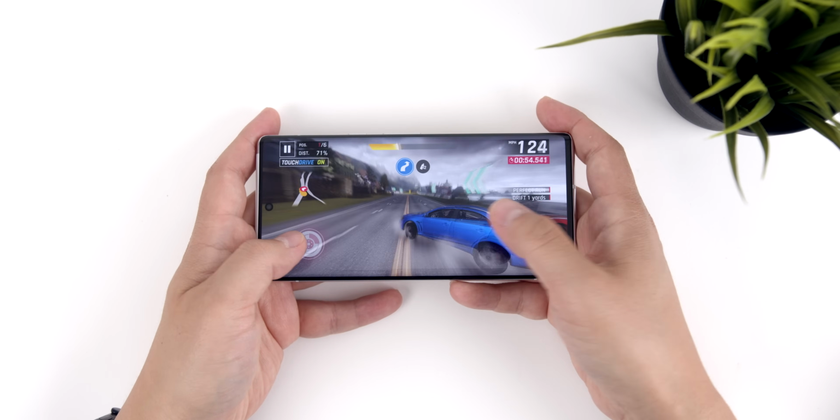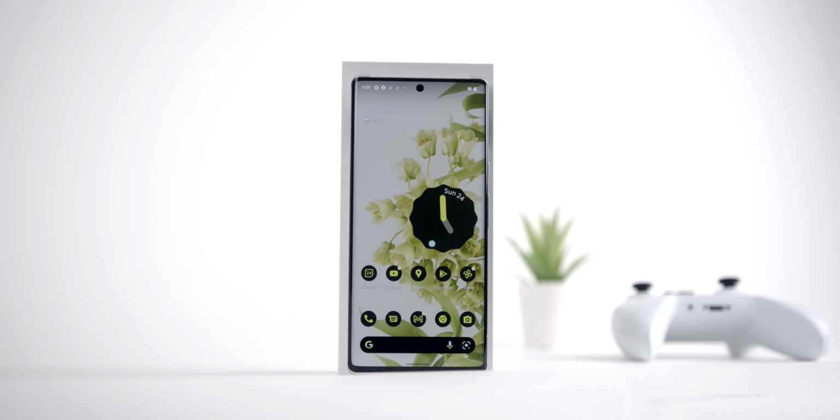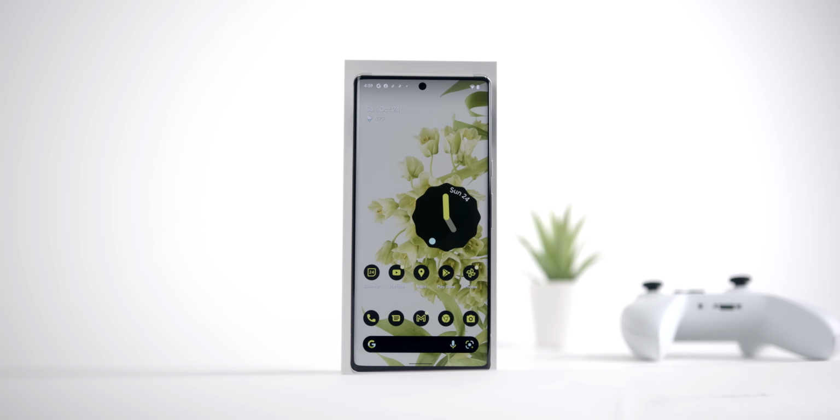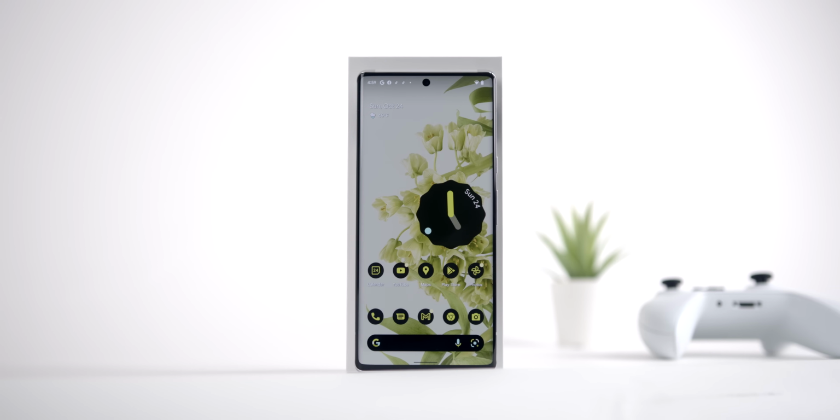And man, with all that said, I'll be honest, I'm kinda surprised at how well Google executed on this. Pixels are notorious for always having some glaringly awful component to it, so I wasn't exactly holding my breath when leaks about the Pixel 6 Pro were everywhere.